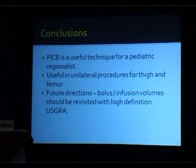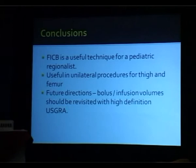So to conclude, fascia iliaca compartment blocks and catheter techniques are a useful technique for a pediatric regionalist. It is useful for unilateral procedures of the thigh and the femur for perioperative analgesia. Further studies are required to revisit bolus and infusion volumes, especially with the advent of high-definition ultrasound-guided regional anesthesia techniques. Thank you.